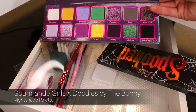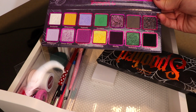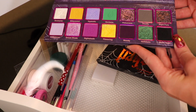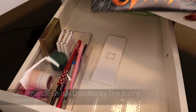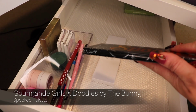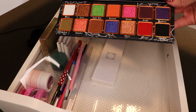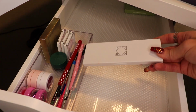So I just did a first impressions on this palette. This is the Nightshade palette from Gourmande Girls with Doodles by the Bunny. I'm actually going to be keeping this at my desk because this is perfect for fall and for Halloween. And then this is the Spooked palette. This is one that I haven't gotten to play with yet, and I'm going to be keeping this at my desk.